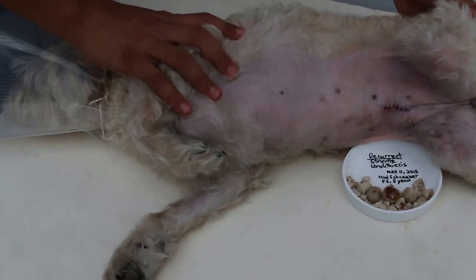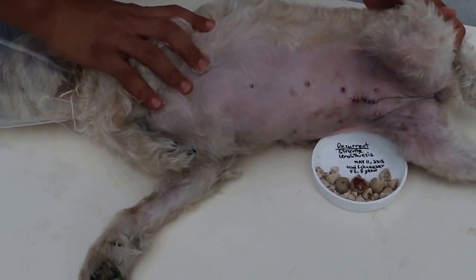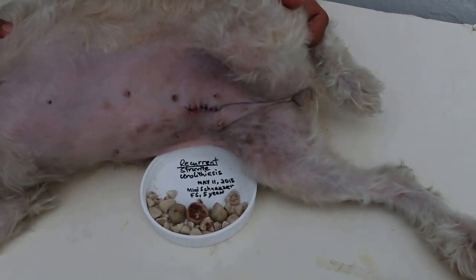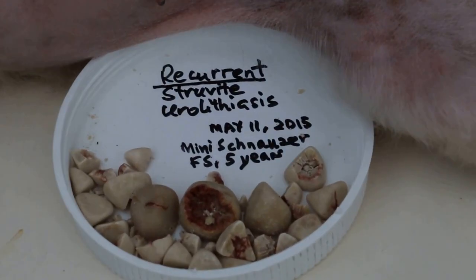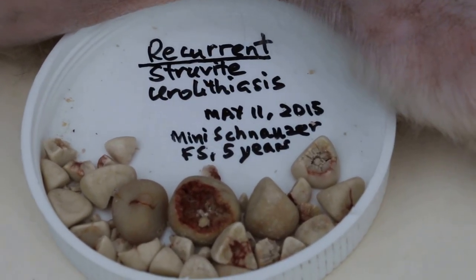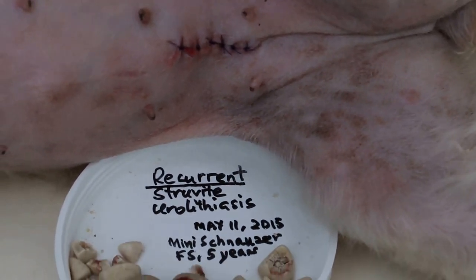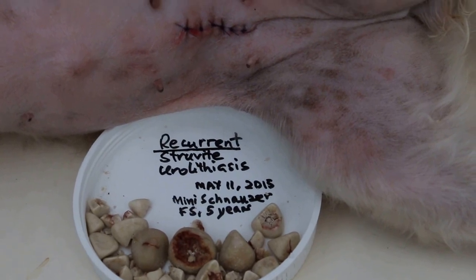May 12, 2015, Tuesday. This female spayed miniature schnauzer, 5 years old, had the bladder packed with struvite stones. Yesterday, Dr. Daniel operated and removed the stones, and this is now around 18 hours after the surgery.